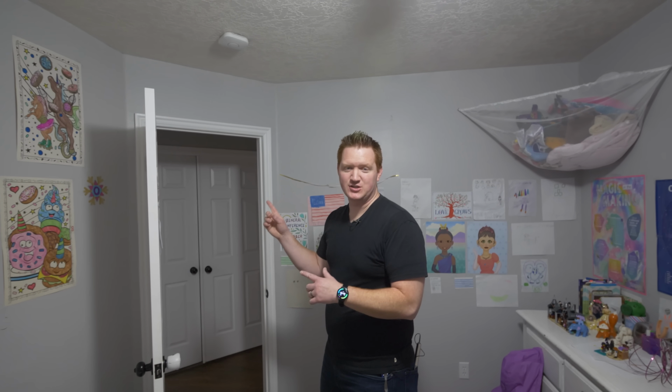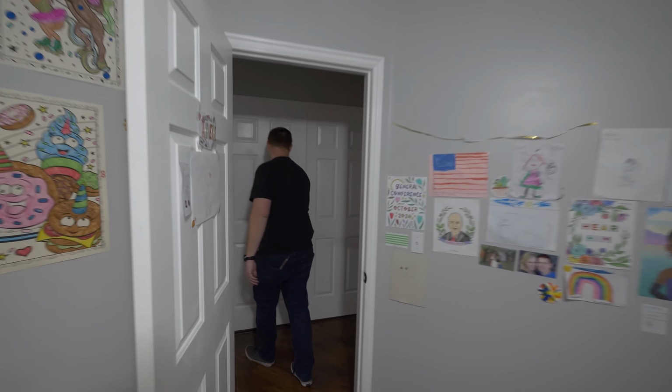So in our room, we have a smoke detector that keeps beeping every time somebody uses the shower. So this doesn't do that. It automatically knows the difference between that. So I need to replace the one in our room. Speaking of our room, let's head into there now.